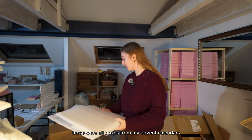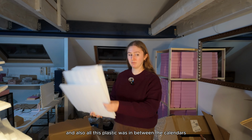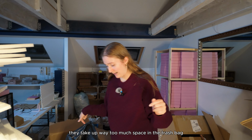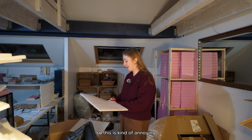Okay, so this is empty. These were all boxes for my advent calendars, so that's why I have so many. And also all this plastic was in between the calendars. I think I'm gonna cut them up a little, because otherwise they take up way too much space in the trash bag. And I've already used up 3 other trash bags for these things, so this is kind of annoying.